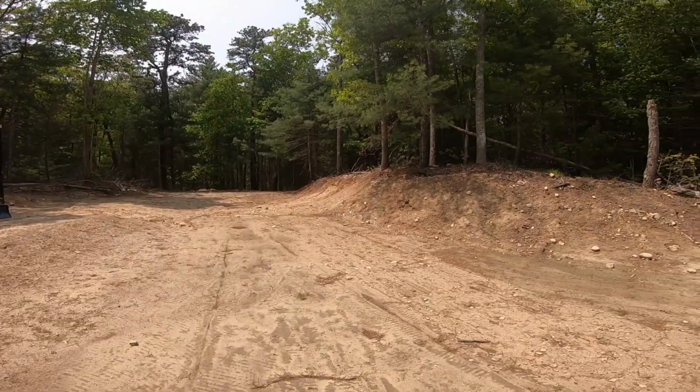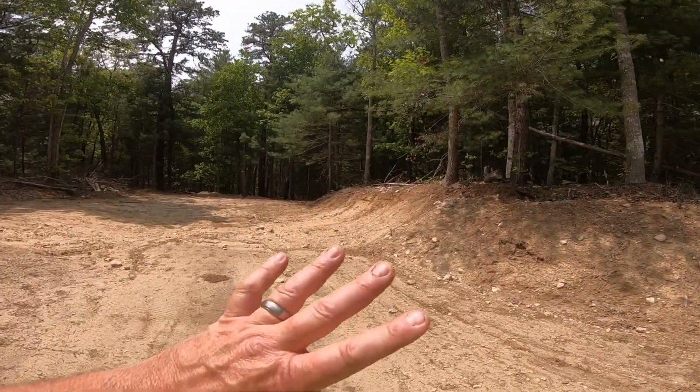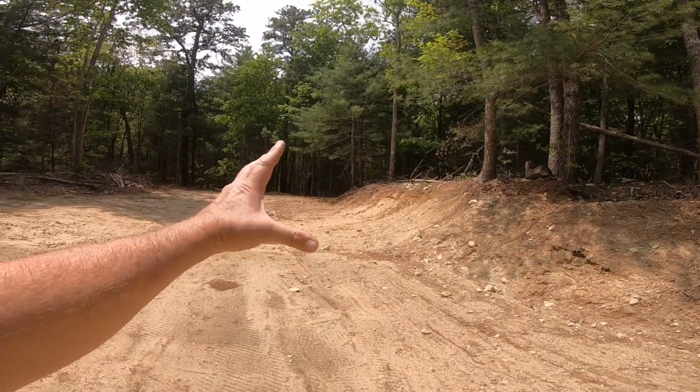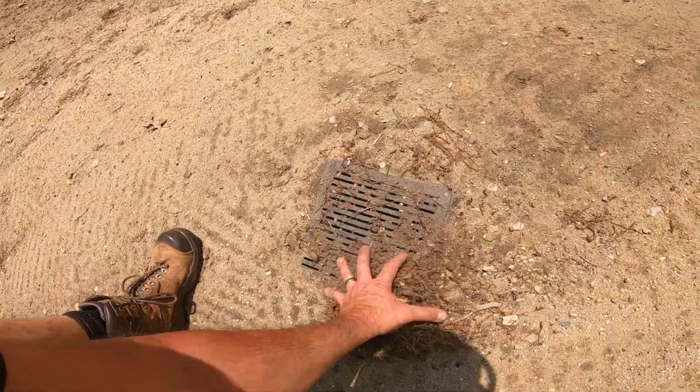So this is what the back track is looking like right now. Massive, massive change. All of this is gone, dude. This used to hook around, remember? This is my drain, of course.